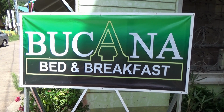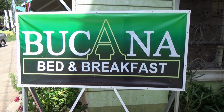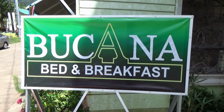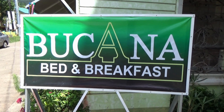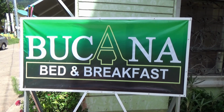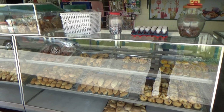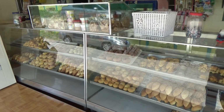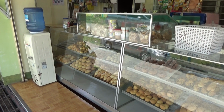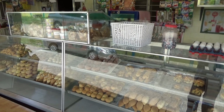Now, the sign here says Bucana Bed and Breakfast, but they've decided to change the name. So once they get a website, you would look it up as Bucana Travelers Inn. And that's going to be the official name of this hotel. And they do have a bakery here. So they have their own freshly baked goods. Donuts, bread, muffins.